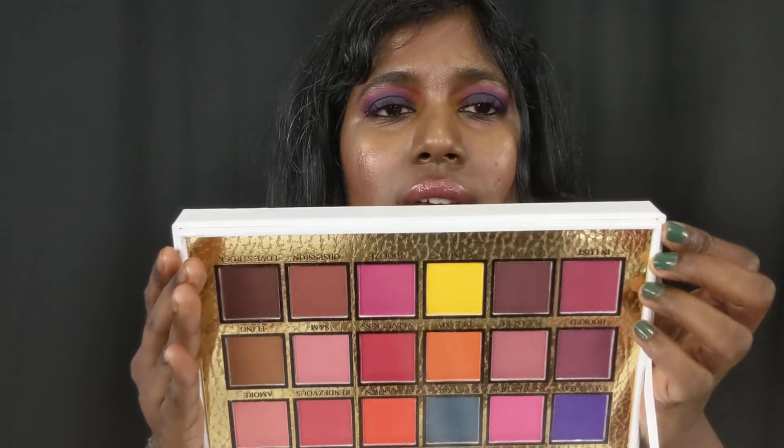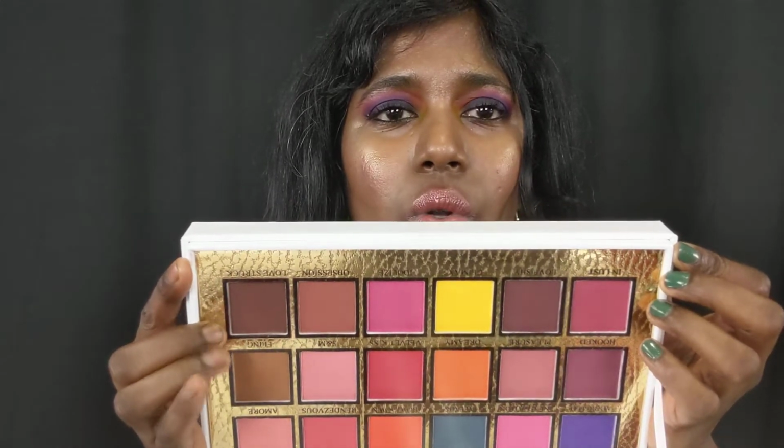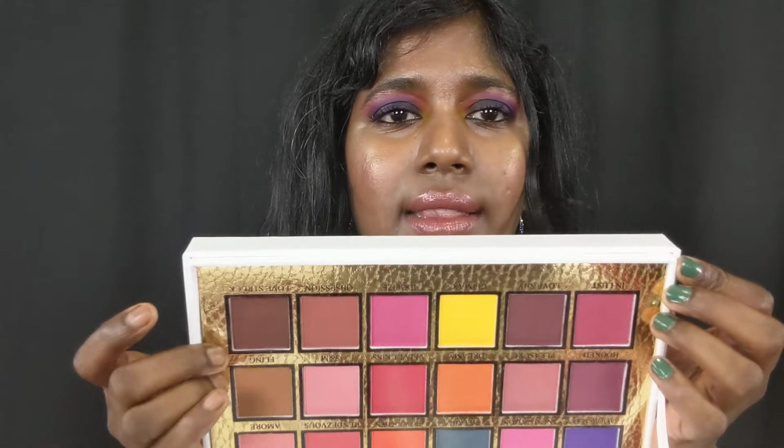And let's look at the colors. Those are the colors, you guys. It has this gold thing going on. I think it's kind of like a foam. This gold, oh god, this is getting too bright. I'm sorry. This gold thing is kind of foamy. And it has the names of the products in the palette just underneath the pans.